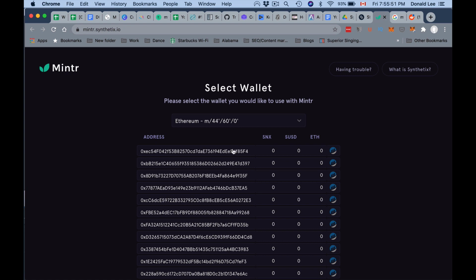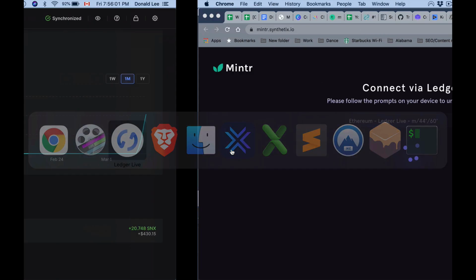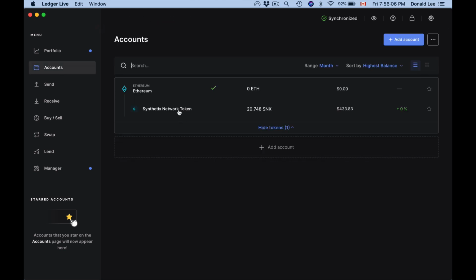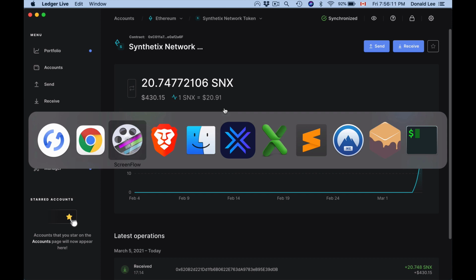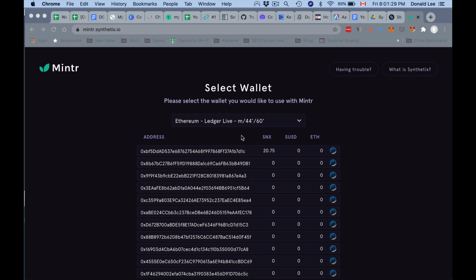But other than that, you go back to Mintr and you would select the Ethereum Ledger Live, because that is where your Synthetics is being held. It is being held in your Ledger Live. So under your Ethereum account, you should have your Synthetics network token. So I have 20.74. And if I go back over to Chrome, my Ledger Live, I should have the same SNX, 20.75. So what you want to do next is choose the address where you have a balance of SNX. So I'll choose the first one.